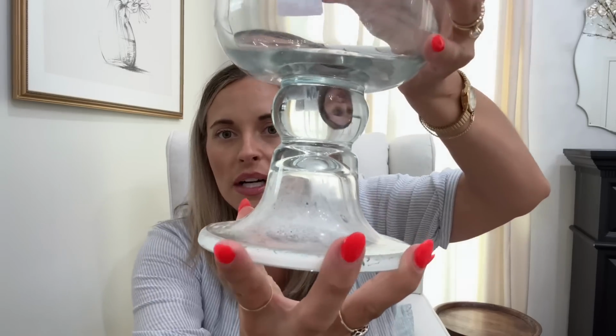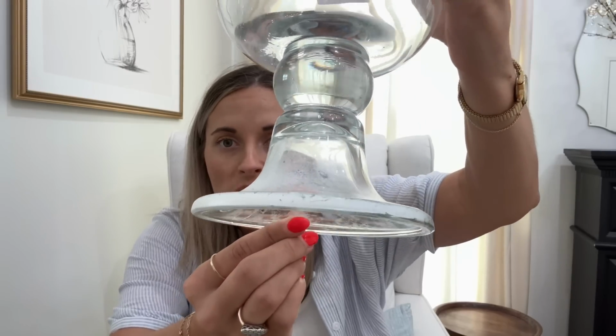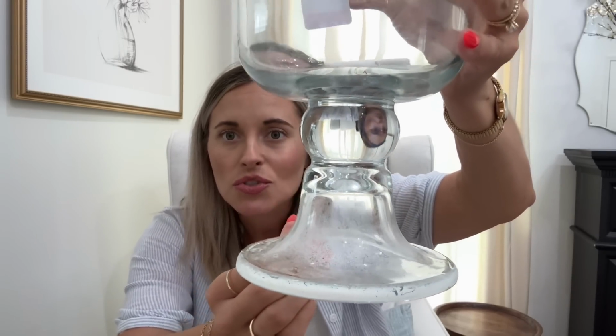So whenever I saw it, I just went ahead and grabbed it. I do need to clean it up. It looks like somebody had tried, I don't know, spray painting it or what that is, but I'm gonna give it a good scrub. And I think it's gonna be so pretty with a candle styled inside of it, or using it for a vase with my cut flowers.